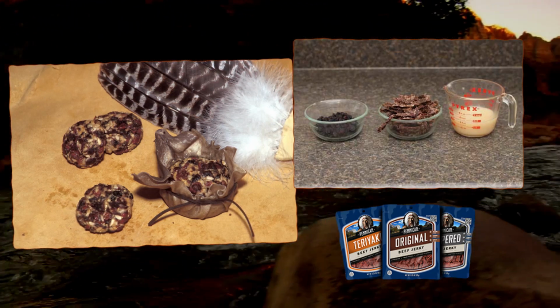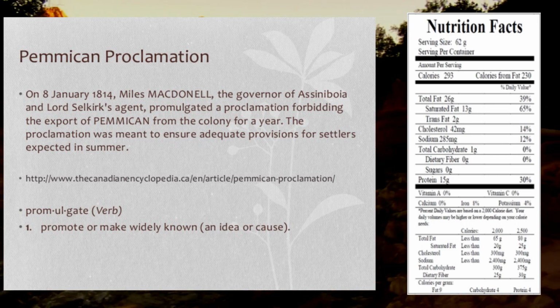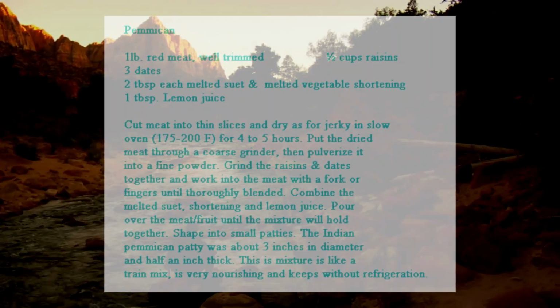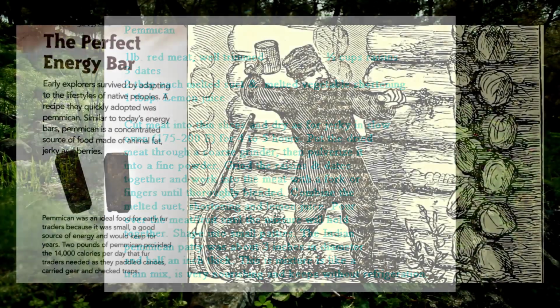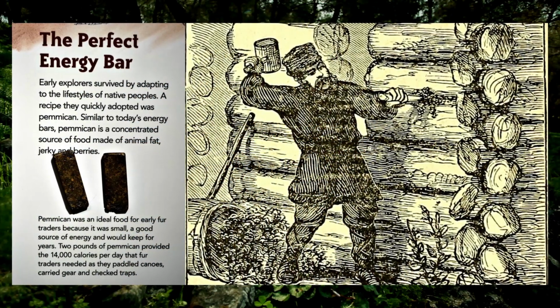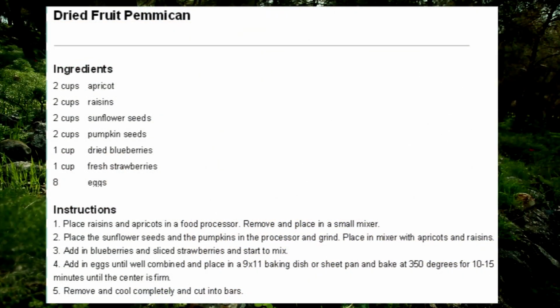But there's a multitude of different recipes or styles that can be used for making this extremely long-lasting and high-protein meal. Pemmican is easy to make, does not require heating, does not require refrigeration, and when correctly prepared with all the moisture removed, pemmican items are shelf-stable indefinitely.